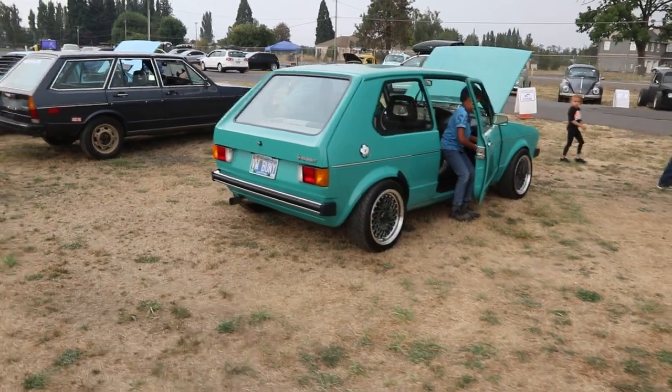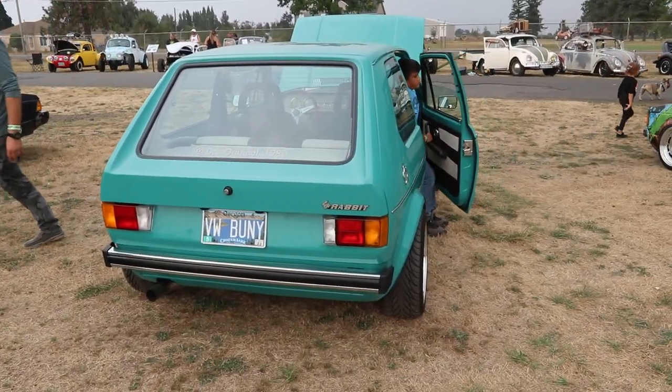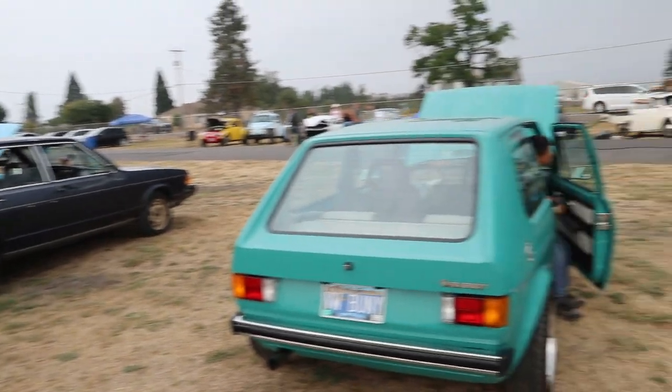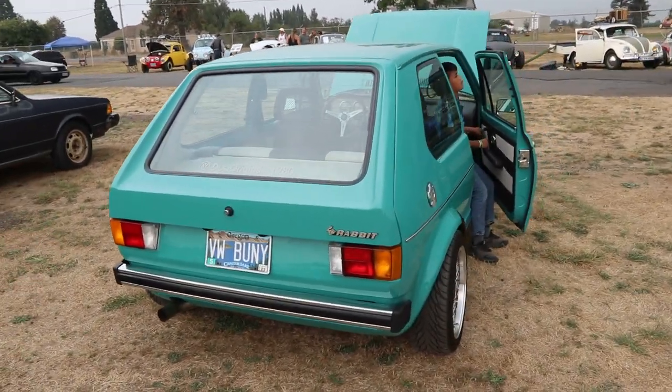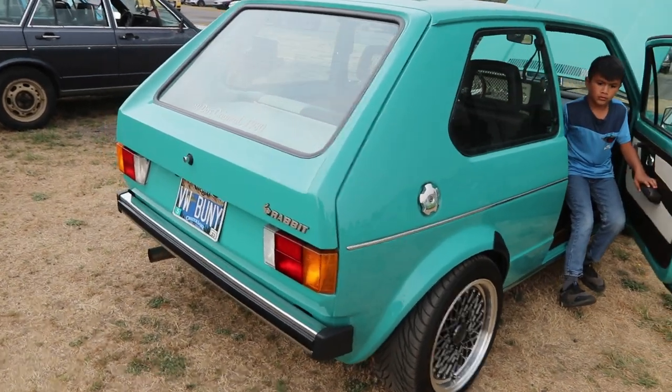Starting to rain, but another car I want to highlight. I saw it this morning rolling in, and it's beautiful. You said what, 6 year build? Yeah, 6 year build, and this is the first show it's been to. First ever show, and I get to see it. Beautiful 1980 Rabbit. Beautiful color, the wheels are done.